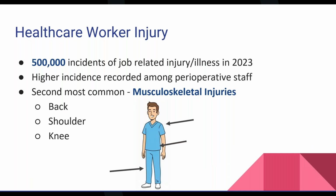So just to keep in mind that 500,000, there's a lot of different types of injuries we can get on the job, but in this discussion, we're going to focus on one of the most common, which is that pesky musculoskeletal injury. And these include damage to the spine, muscles, nerves, tendons, joints, ligaments, or cartilage. And the most common musculoskeletal injuries are to the back, shoulder, and knee.